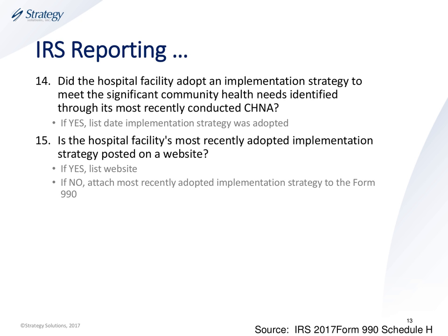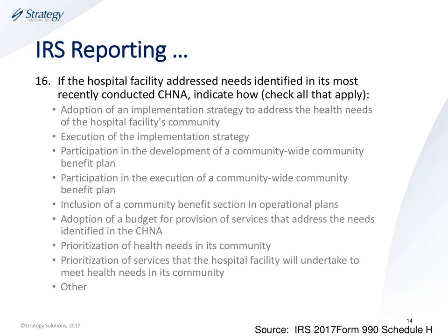If not, then you have to attach it to your 990 and explain why it's not up on your website. If the hospital facility addressed needs identified in the most recently conducted CHNA, you have to indicate how by checking all that apply. Did you adopt an implementation strategy? Was there an execution of the implementation strategy? Did you have participation in the development of the community-wide community benefit plan? Did you include a community benefit section in your plan? Do you adopt a budget?